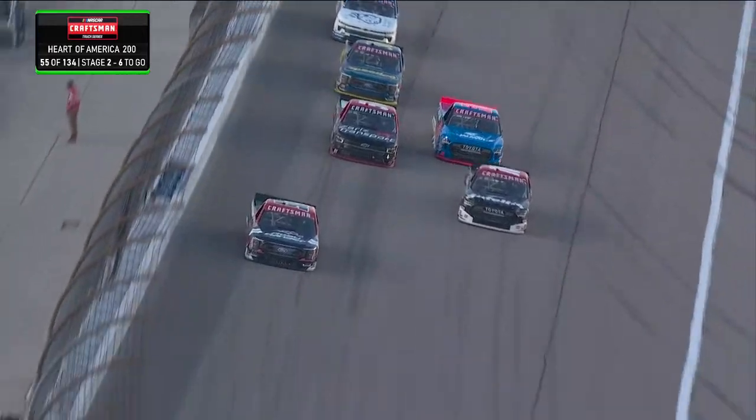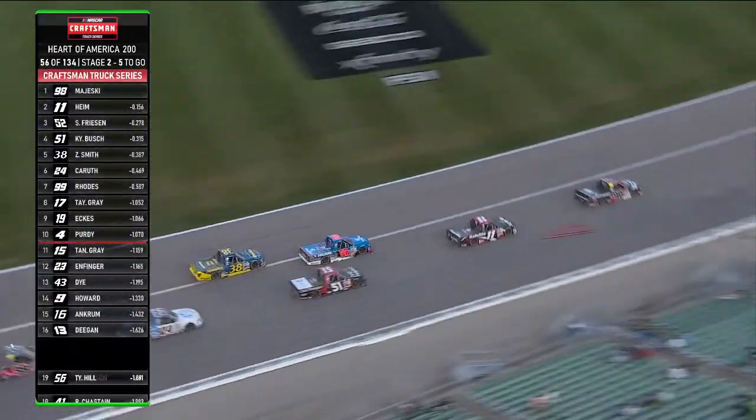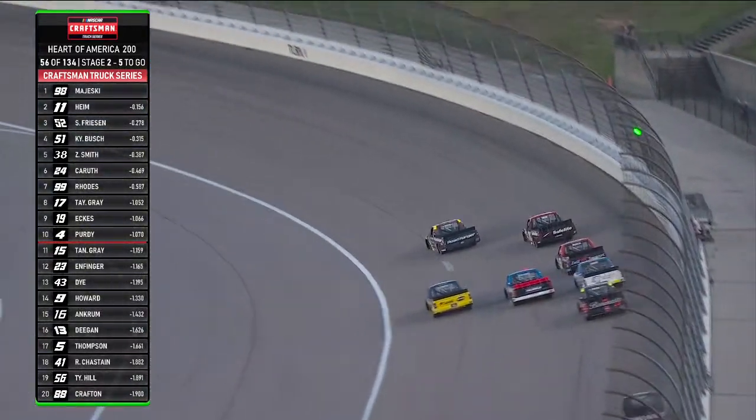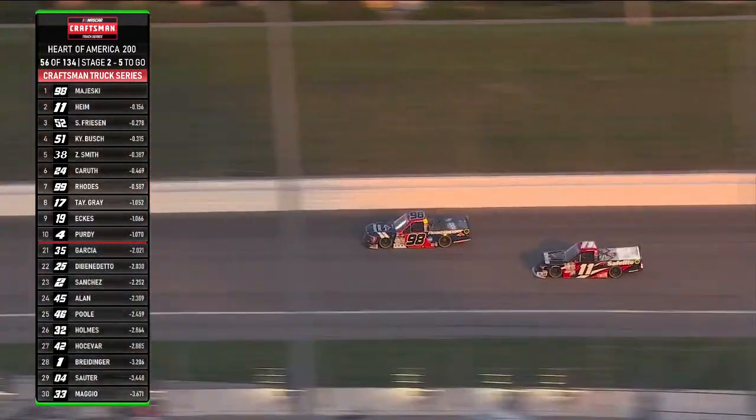Little loss of momentum after you get together, and here comes the 11 driving through to the runner-up spot. 5 to go in the stage. Yeah, and I think what happened right there is Majeski decided that he was going to go to the bottom and try to block, and Kyle was like, I don't know, I'm already here.